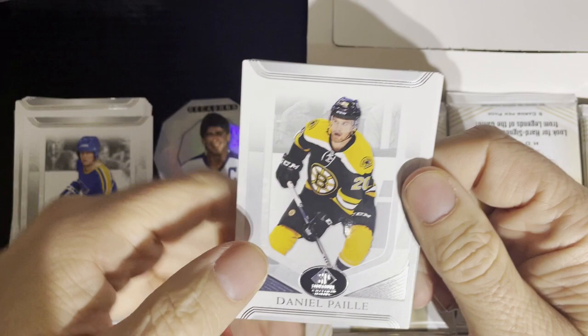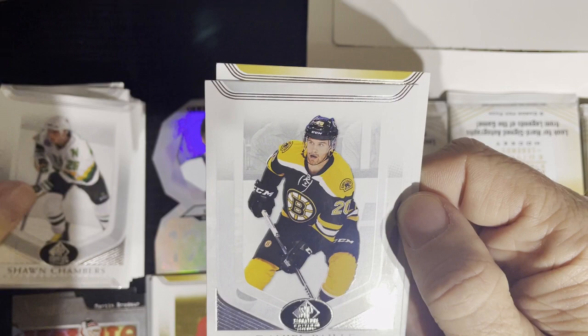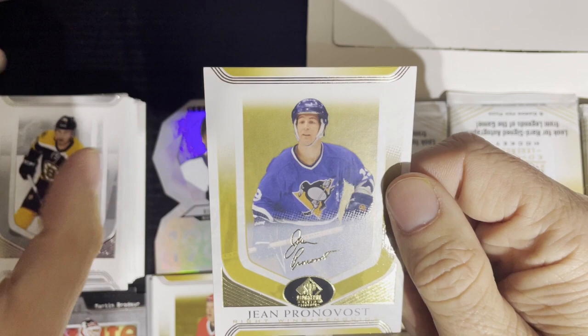Looks like we're getting our gold script here. So let's keep going. There's Henrik Zetterberg, very nice for the Red Wings. Get my Red Wings love. Sean Chambers with the North Stars. And after, we're going to get another gold script. We're going to get Jean-Jacques Daigneault there from the Pittsburgh Penguins.